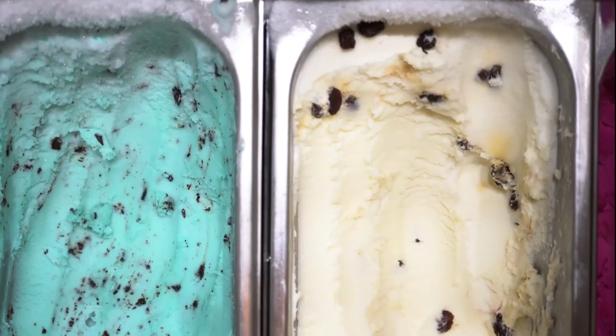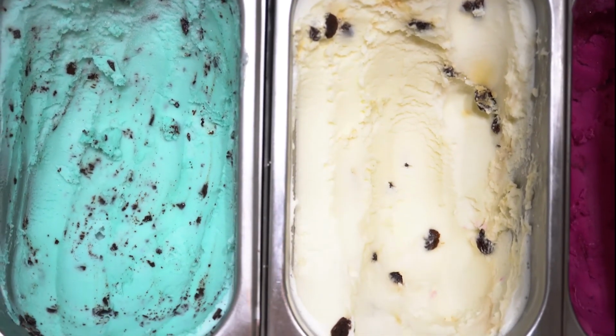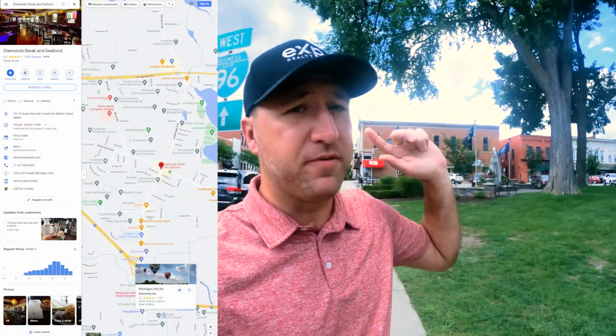And my kids are the same. We can go to the fanciest ice cream place, and then they're like, no, Dad, we just want the DQ because we want to dip our cones in the chocolate or caramel or whatever it is. So we got DQ here. There's a couple coffee shops down here, some great restaurants, Diamond Steak Restaurant. If you're gonna go there, definitely get the steak or seafood. Everything's great, but definitely check that out.